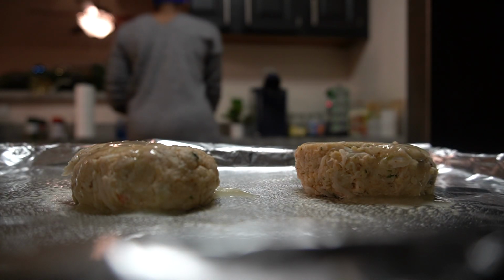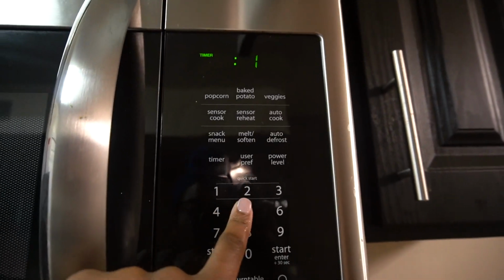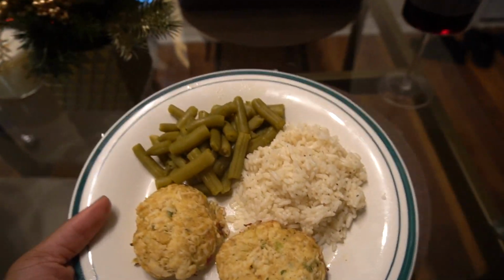So here I just added some butter to the crab cakes. These are pre-made crab cakes, okay, from Publix. They're delicious, filling, as well as affordable, okay? So I love to see it. And then here we are.